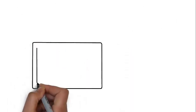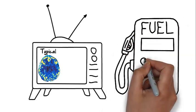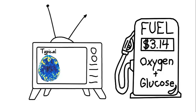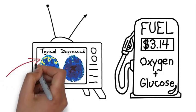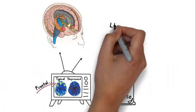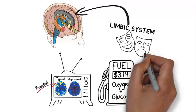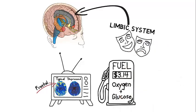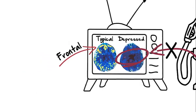Now let's focus on how this translates in depression. Here is a functional PET scan of a typical brain. These researchers labeled to light up oxygen and glucose, which acts as the fuel for our cells, in order to see which areas of the brain were working. This is an equivalent scan of the brain of someone with depression. By comparison, the typical brain has more activity in certain regions, like the frontal lobe, but most importantly, in the central areas where our limbic system is. The limbic system is the emotional center of our brain. In the individual with depression, you could say that the limbic system is way out of practice. This is demonstrated by the area being darker because it's not using the fuel, glucose, or oxygen. We'll come back to this.